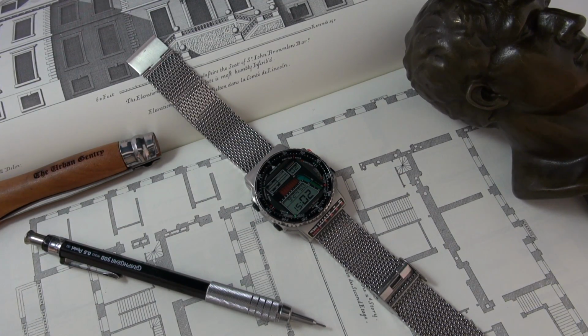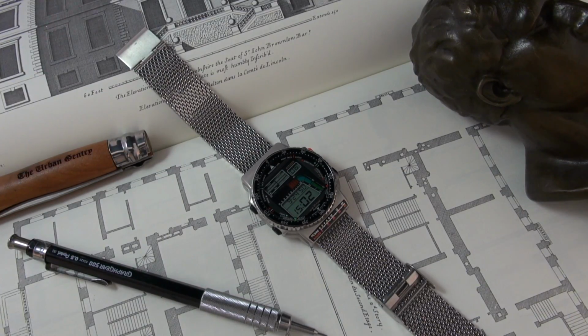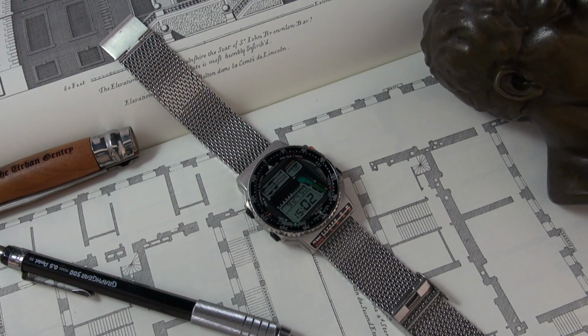This is an insanely cool Citizen yacht timer from the early 90s. I had no intention of buying it. Yeah, I know, you've heard that one before, right? But this is actually one of the coolest little pickups I've found in a long time.